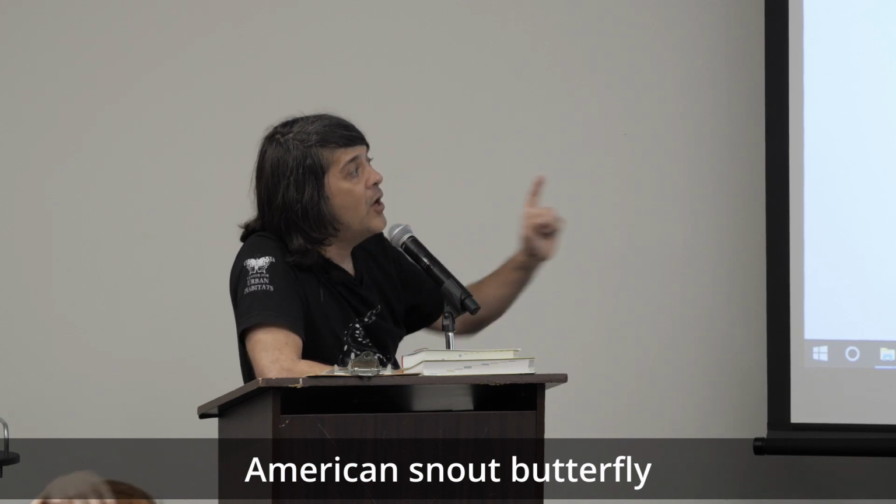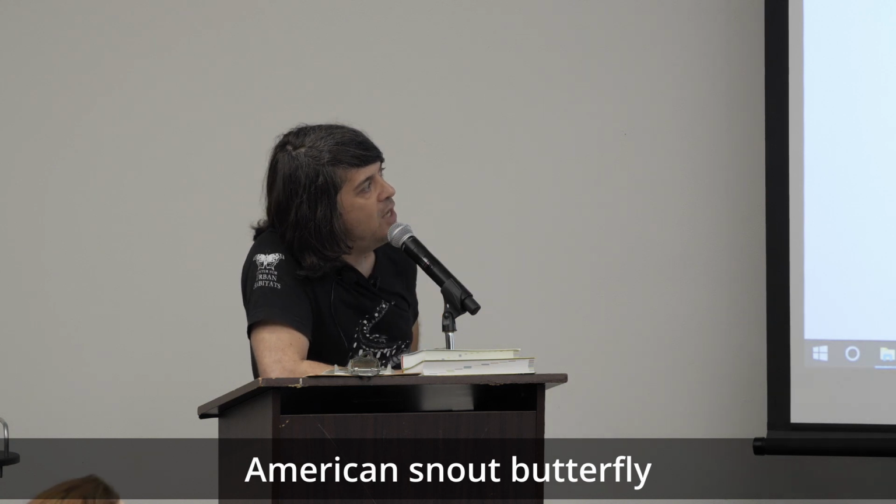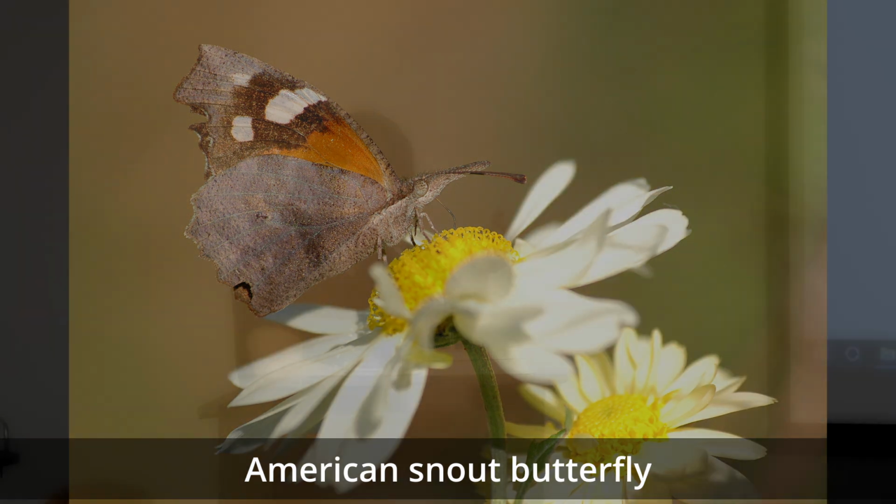Oh, you know what I see? American snouts. There's an American snout from the side. They feed on bidens and they feed on a ton of different things. One of the things I've seen them feeding on quite a lot are those little flowers that pop up on red maple, right before it puts the leaves back out. Have you ever seen the little bitty flowers on red maple?